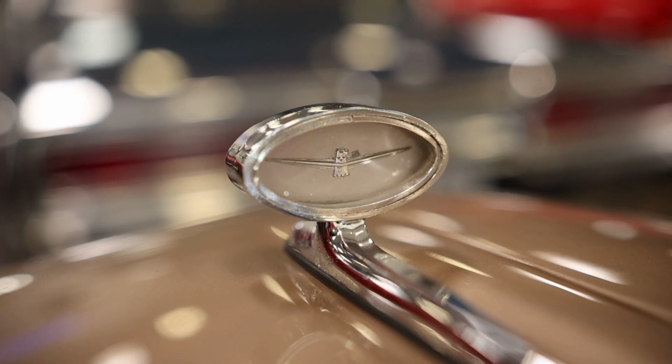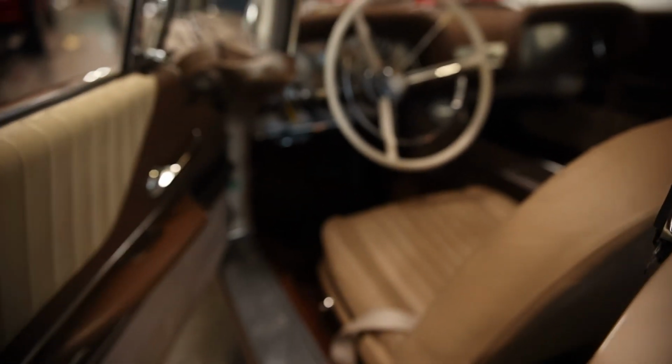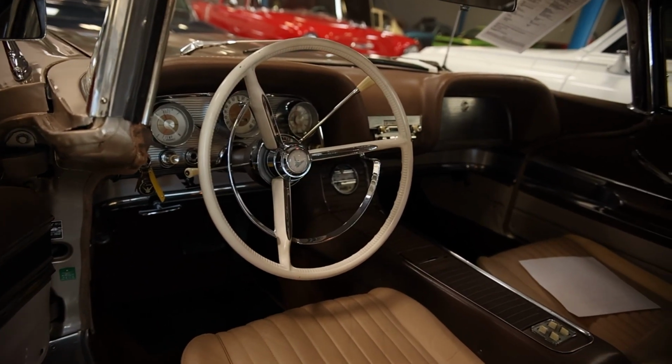All right, getting inside the 60 T-Bird. As we open the door, just check out this interior. You totally understand why they called this the personal luxury car.